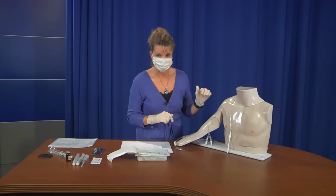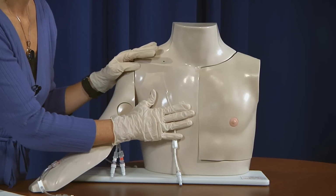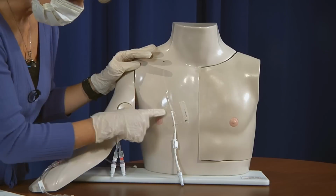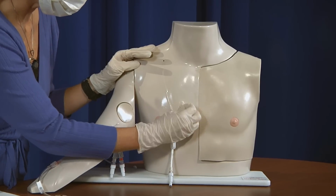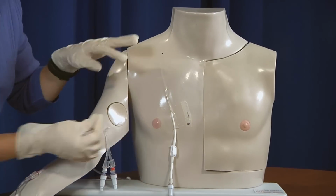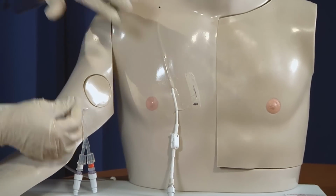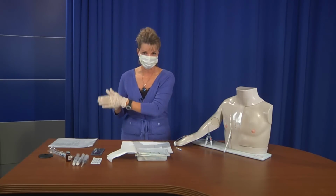The next thing I want to do is remove the old dressing. Now I'm not going to take this one off of this mannequin because it's pretty messy. But we'll peel, and as you can see, all it is is an Op-Site. So we will peel away the old Op-Site carefully. We don't want to pull out this line, so be very careful with that. Throw it away. Take our gloves off, throw them away, wash our hands again.